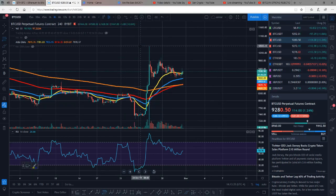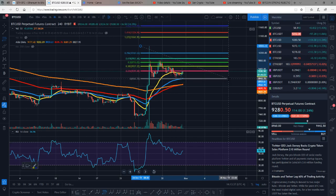So you take the entire move from roughly 10.5 down to this double bottom, which is roughly 89.50. You can see 0.618 is roughly around 9900. So we have to pay attention to 0.618 and the 50% pullback. But we're definitely going to be getting rejection.